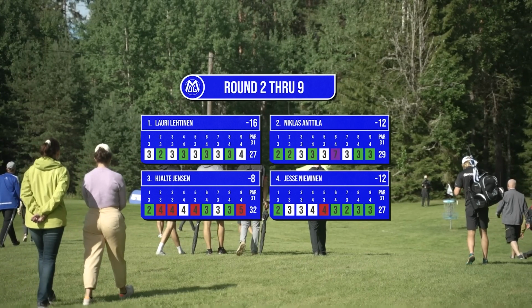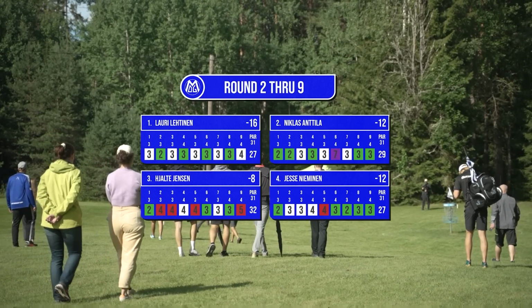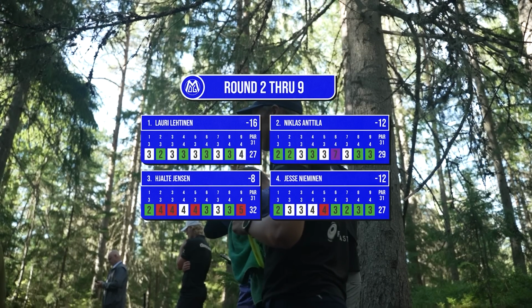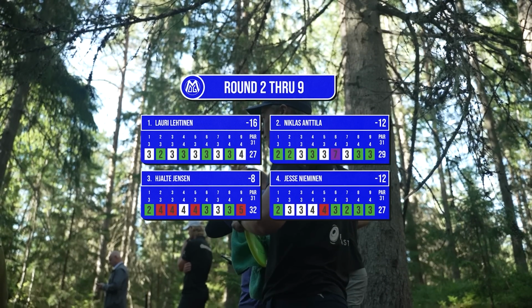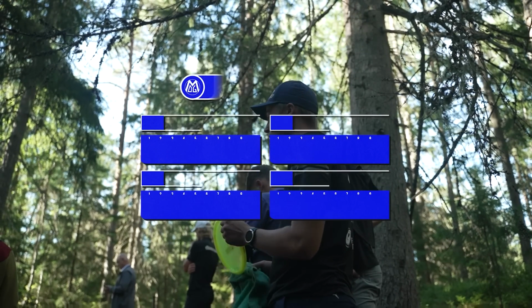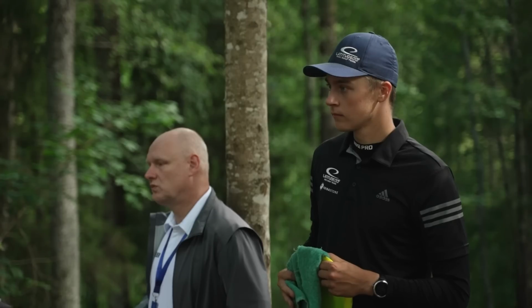We see Lauri coming in 4 down, minus 16 total. Niklas and Jesse are now tied at 12 down. Look at Jesse, having some struggles. 4 in a row to tie it up at the end. It's really nice by him. That's a strong finish getting out the work done on the front.